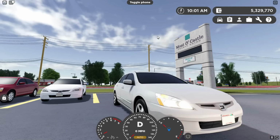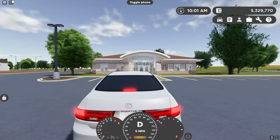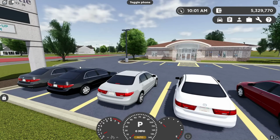I'm not sure if the lighting changed. I think it's the same on all these Hondas. Yeah, I don't think much really changes over these Hondas, so it's kind of a waste of a drive. I'm just gonna park this back now before it gets stolen and repark.